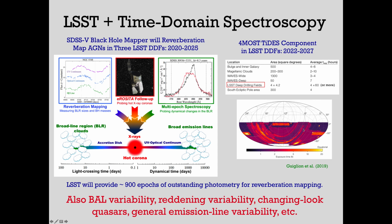This here is showing a simulation, an operation simulation of the various foremost observations, and you can see the deep drilling fields shown here as these bright spots in our operations simulation. And here are the deep drilling fields, which would be observed very intensively as part of the foremost tides component.